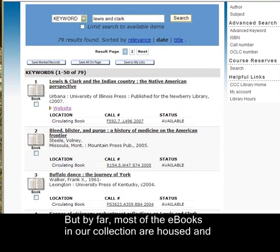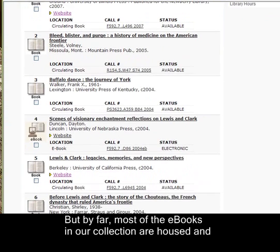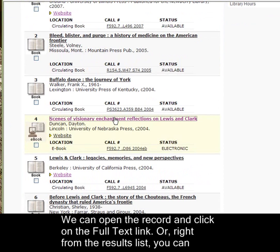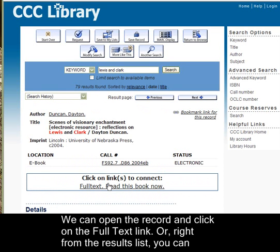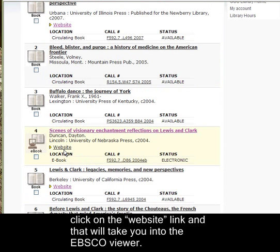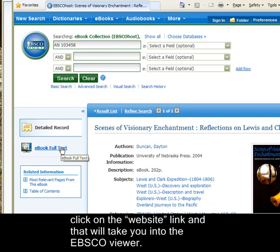But by far, most of the ebooks in our collection are housed and viewed in a collection we have with the vendor EBSCO. We can open the record and click on the full text link, or right from the results list, you can click on the website link, and that will take you into the EBSCO viewer.